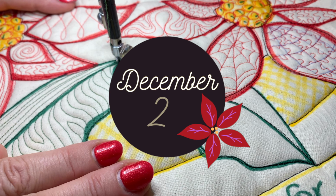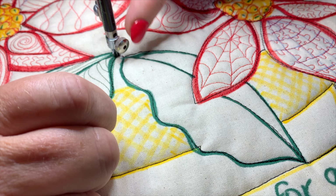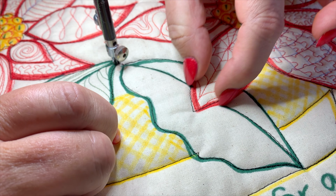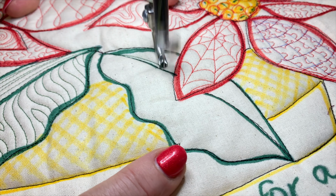We're up to December 21 and we've got one leaf here to do with our green thread. I'm going to repeat that echo idea in the background, particularly because it's disrupted by that red leaf, and then I've got a different plan for us in here.